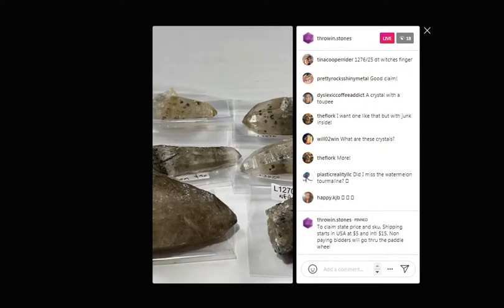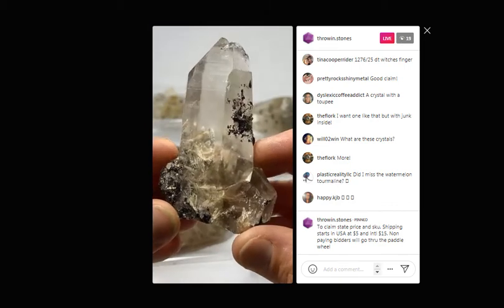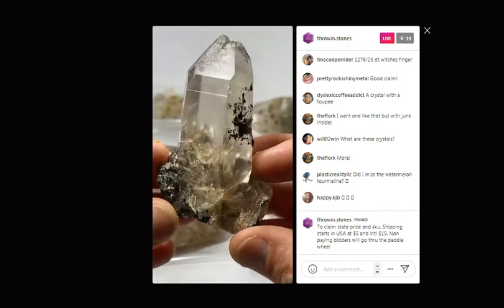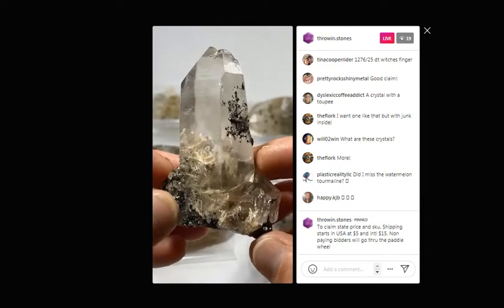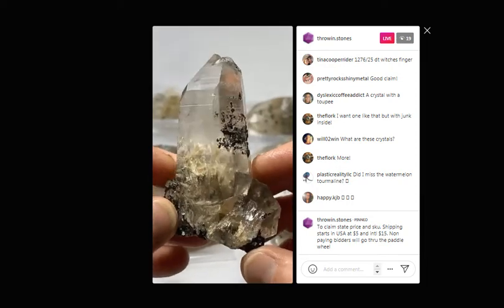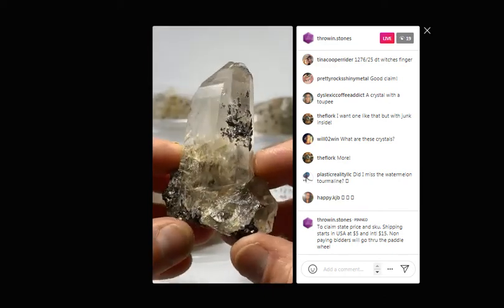If you want one that's more craggly and not as clear, I can provide those for you in a direct message. Those are definitely less expensive. I've got crystals from $10 to whatever price point you want, really. Yeah, so there's some more.